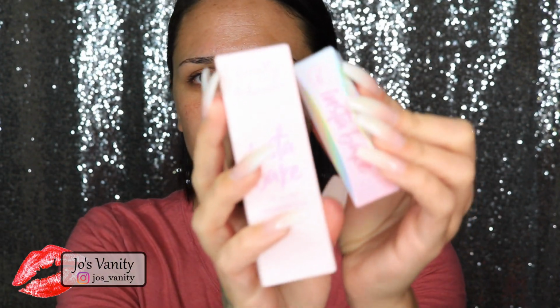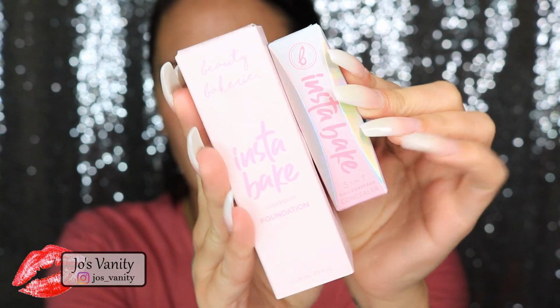Okay, so I'm trying out the new Beauty Bakerie InstaBake Aqua Glass Foundation, and then the InstaBake 3-in-1 Full Coverage Concealer. So these are recently released by Beauty Bakerie. They're a very cute brand.